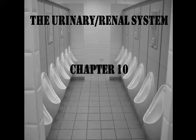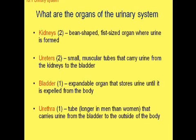Okay, so we're starting chapter 10, which is the urinary system, also known as the renal system. Okay, so what are the organs of the urinary system?